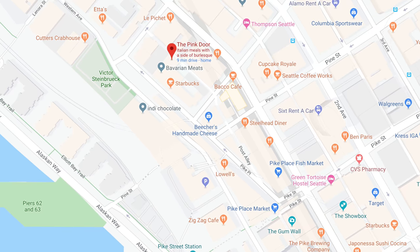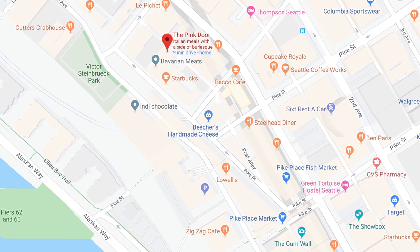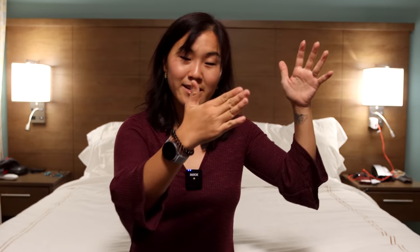Another Seattle institution worth talking about is called the Pink Door. It's a restaurant located right next to Pike Place Market. It's basically between the market and First Avenue. There's this area called Post Alley. And it's a very notable restaurant because there is indeed a pink door which leads down into it.